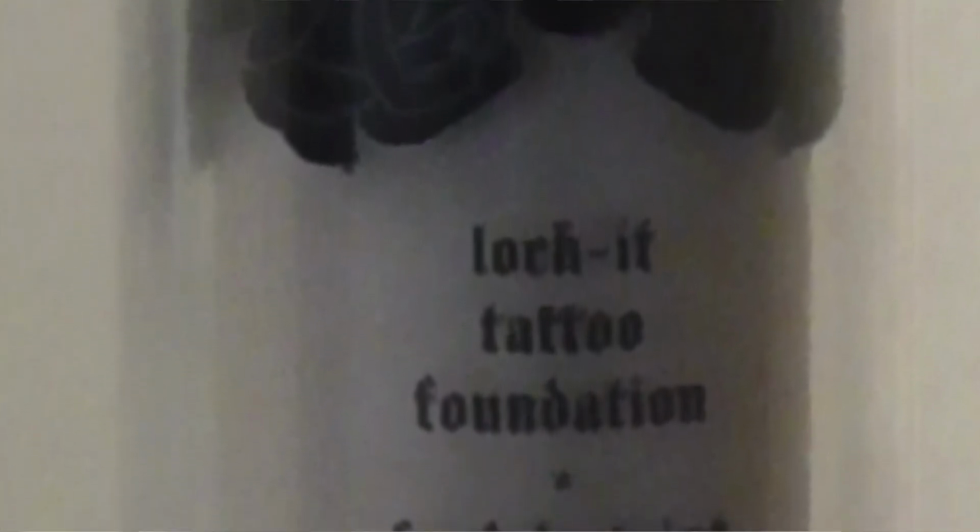This is my Kat Von D Lock-It Tattoo Foundation. I don't have tattoos, so I know a lot of people are like, why are you buying a tattoo makeup? I do have a lot of issues with my skin. I have a lot of past acne scarring, and like I said, I have some freckles and dark circles, some imperfections that I just don't like seeing on a day-to-day basis. I went into Sephora and asked about a fuller coverage makeup about a year and a half or so ago, and I was recommended this.